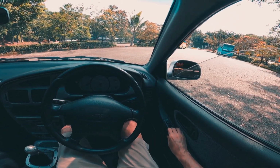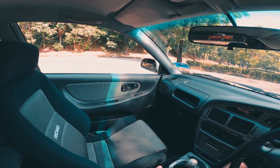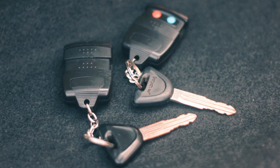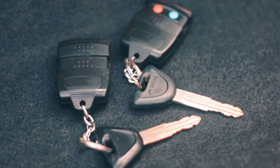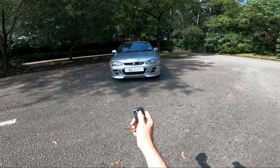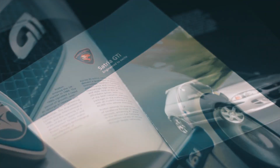All electrical functions such as the power windows, power side mirrors, exterior and interior lighting, and wipers have been tested and repaired to ensure that everything is in correct working order. This Proton Satria GTi comes complete with 2 factory original key fobs. Locking and unlocking the car sounds off the nostalgic beeps that were so commonplace on Proton cars 20 years ago. As a bonus, we have also included a period brochure for the Proton Satria GTi as a keepsake.